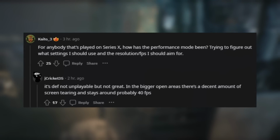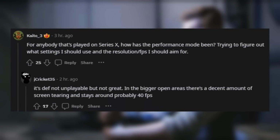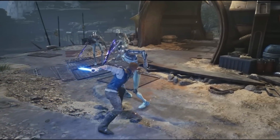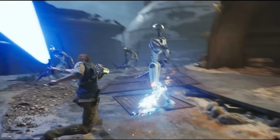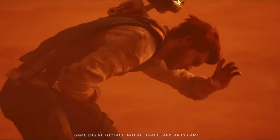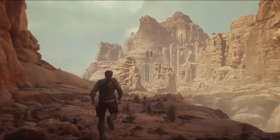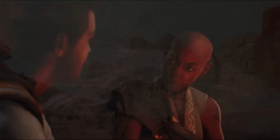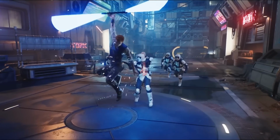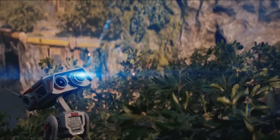In bigger open areas, there's a decent amount of screen tearing and it stays around 40 FPS. Which is crazy, because usually Xboxes and consoles have their own proprietary V-Sync software that allows for no screen tearing at all. That's why you always see games locked at 30 FPS, 45 FPS, or with VRR at least, and then 60 FPS, because they don't want to have that screen tearing on consoles. Whereas with PC, I'm kind of used to the screen tearing, although I have G-Sync, so I don't really get that. But this game is even getting screen tearing because it can't hold that 60 FPS mode and has those dips.